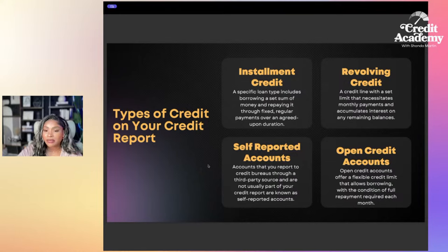And then the other account type is self-reported accounts. They're not as popular as they used to be, but self-reported accounts are accounts that don't natively report to your credit report, like the credit bureaus. And you have to go through a third party source in order to get it reported.